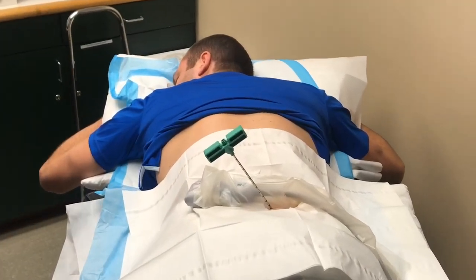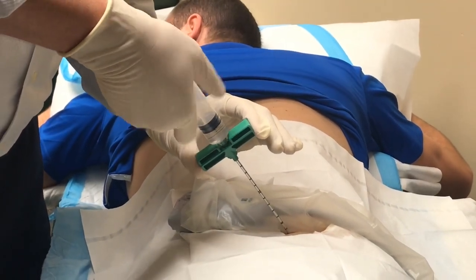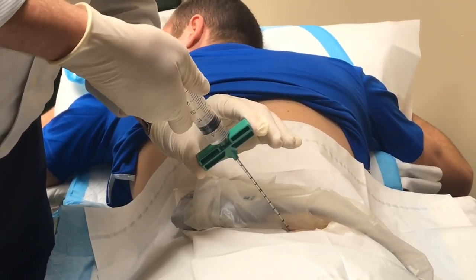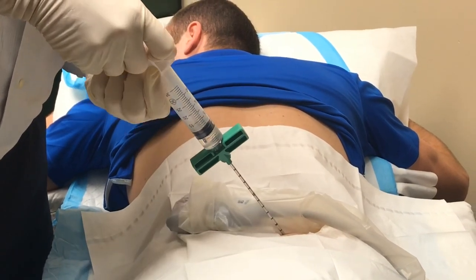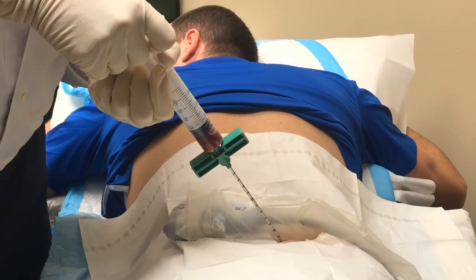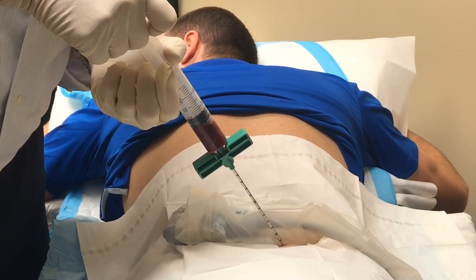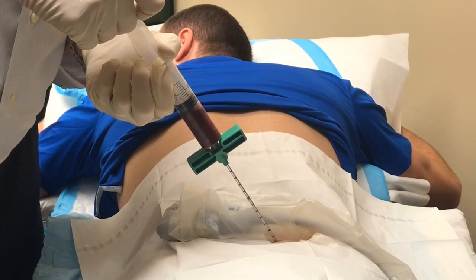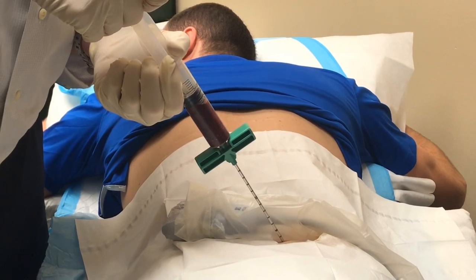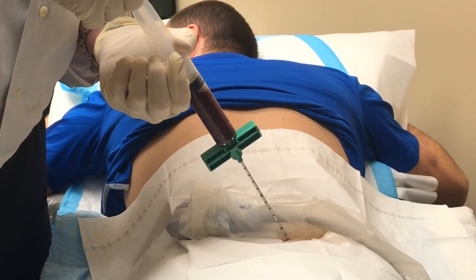Now is when you do your meditation and go on that Southwest flight to Hawaii you talked to me about. Just think slow, easy thoughts. Nice and easy for me, okay? Because you're going to feel that tightness. This is the uncomfortable part. So just nice and easy. In the nose and out the mouth. In the nose and out the mouth.